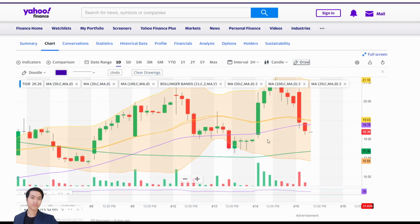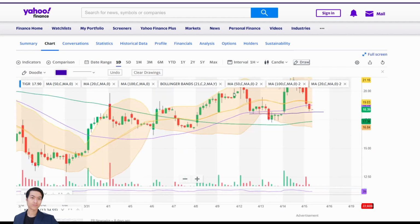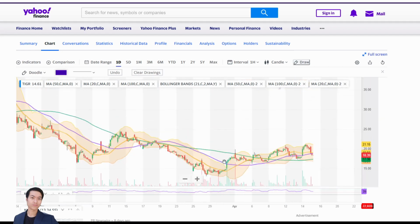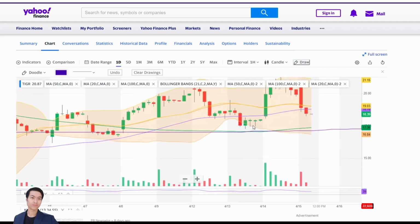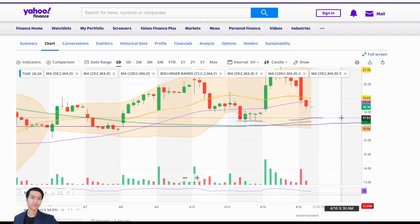So again, you may think, oh, this is a support level, right? Maybe, but for me, I'll be a little bit more conservative. The support level that I'll be using is most likely this one. Honestly, here might be a decent one as well. So around this area, around $17.67, $17.59, I'll be quite interested to start a small position, and maybe add on a little bit if it dips further.